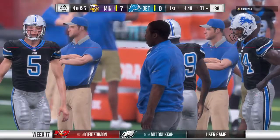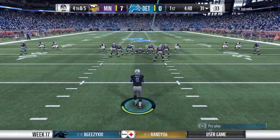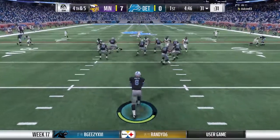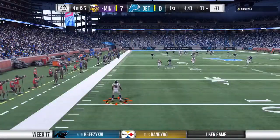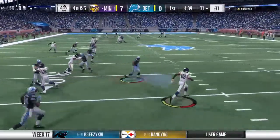It's a great job by this secondary. When I watch them, they remind me of elite defenders on a basketball court, right? They want to contest each and every pass. Great contest on 3rd down to bring up 4th. And this will be taken at the 13.